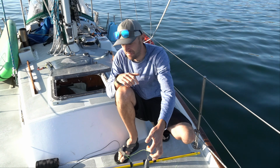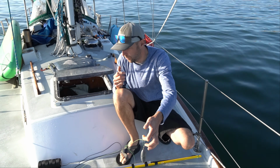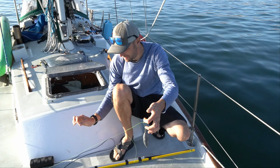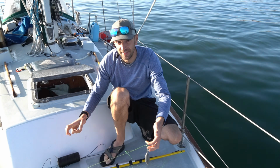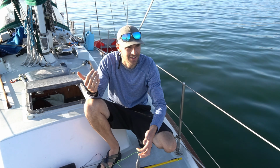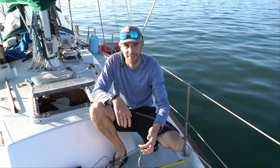We're just going to drag this along the bottom in hopes that when this does hit the GoPro, we'll be able to feel that through the fishing line. That's the setup. It works in theory right now, but we'll just see how this goes in practice.